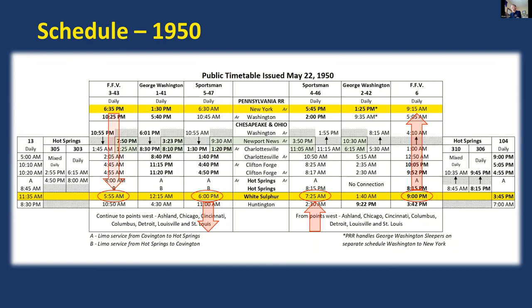Now, the Sportsman was also suited for getting people to and from the West. So if we look at the Sportsman on the left-hand side of the schedule coming down from New York, it wasn't so much that coming down from New York was a great option on the Sportsman, but the departure going to the West was a good option. So you would get on the train at 6 o'clock at White Sulphur Springs and continue on west to Ashland, Chicago, St. Louis, wherever it was that you were going.